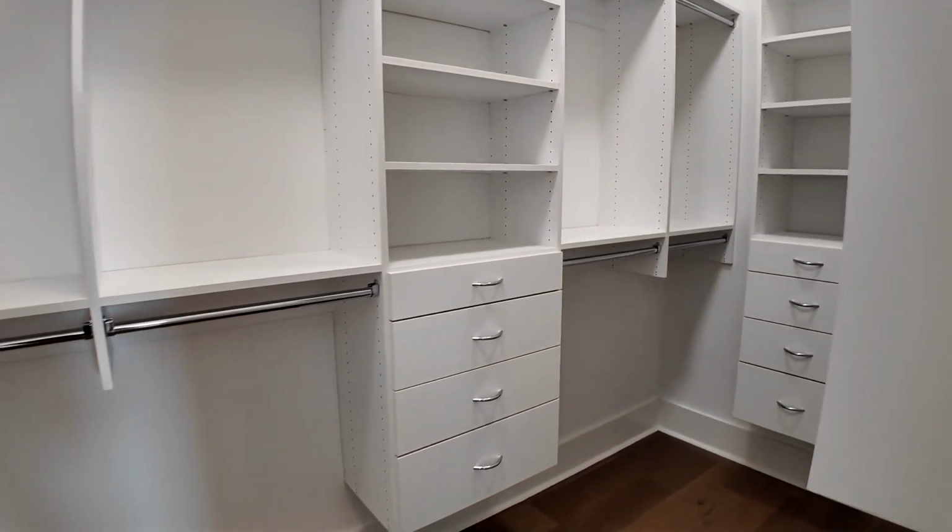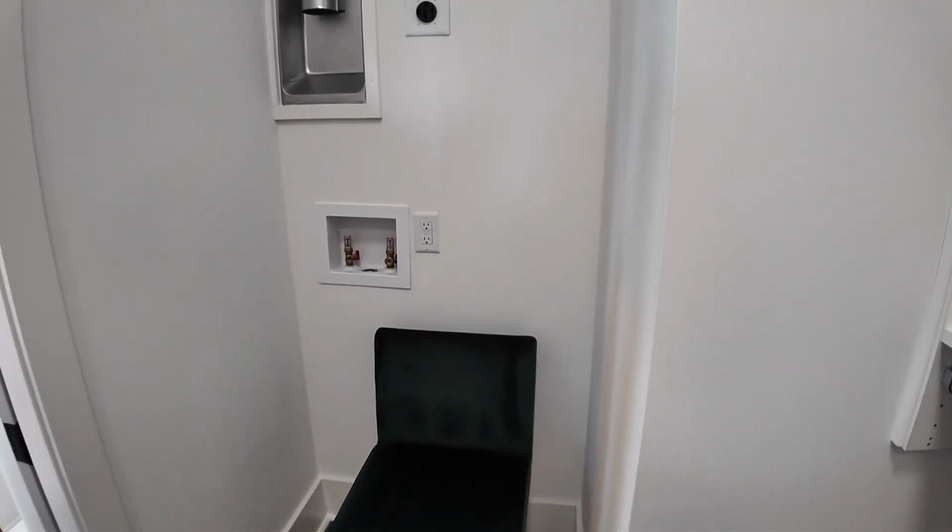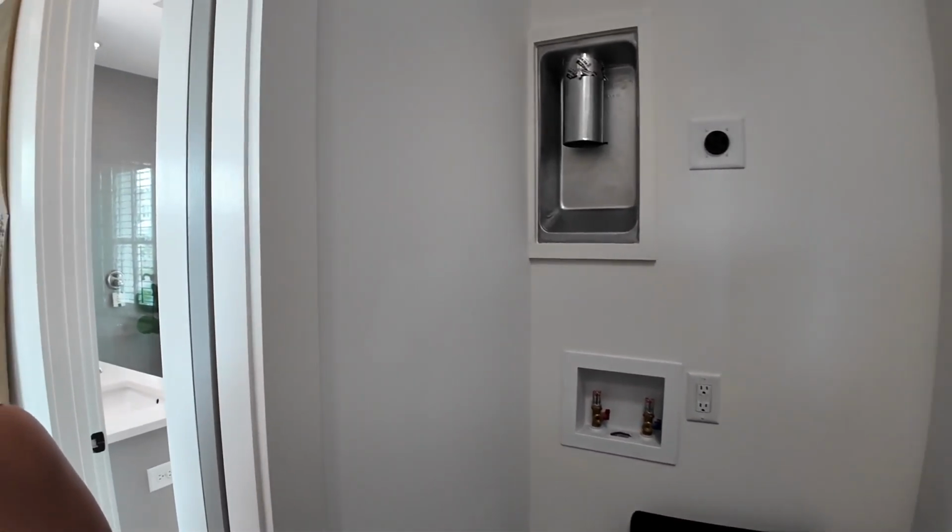All right, let's check out the master closet. And this is a big closet. What I like about this is they have the hookups for the stackable washer and dryer. So if you wanted to have that, all the built-ins. And then look at this. Little pocket door. Close it off between.